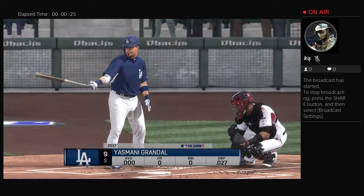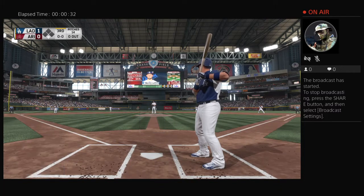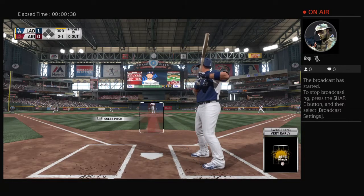Digging in, the switch hitter, Yasmani Grandal. He'll lead things off here in this one-run contest. Yasmani's ready. Here's the first offering. A swing and a miss just out in front of that fastball.